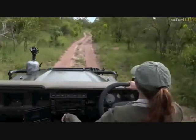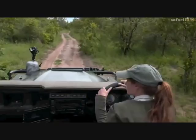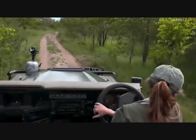There we go. When Tristan last saw Shadow, she actually vanished into Simbombili, which is just to the north of us. But I haven't heard any reports of her.